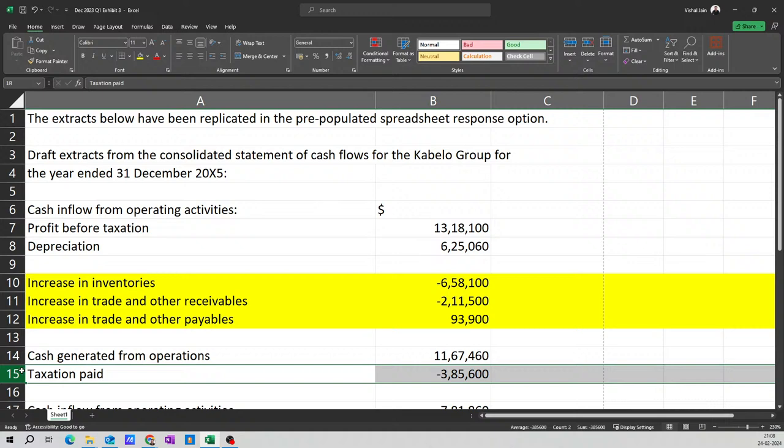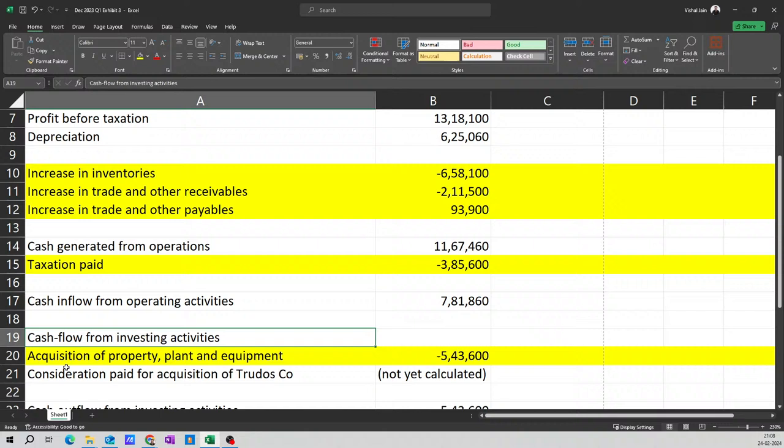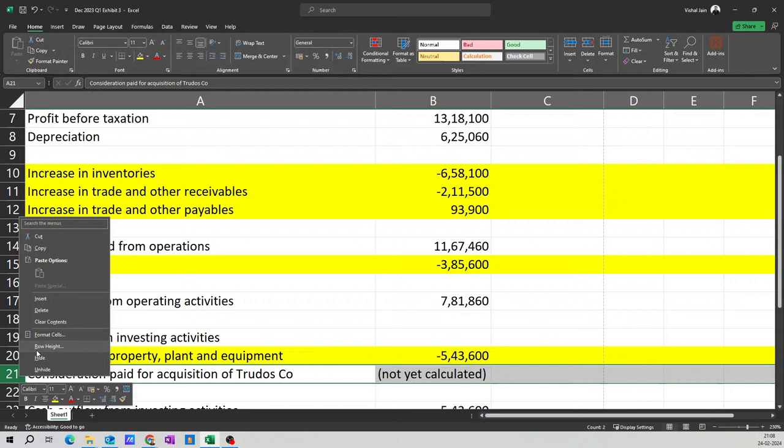Now, cash flow from operating. Now, acquisition of PPE might require an adjustment. So, highlight it again. Consideration paid, not yet calculated. Definitely, it will require an adjustment. So, highlight it. So, these are the adjustments that you are required to do.